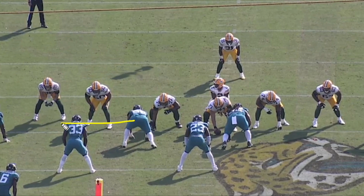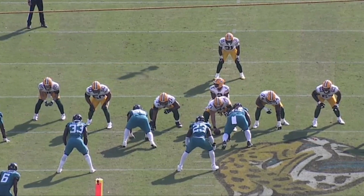This guy goes that way. Here, let me clean up the screen. These guys go this way. These guys go that way. Running back runs right between them. It's a genius design and really well executed. Unfortunately, they missed one block on the backside, but Morgan here does a great job getting movement and staying with it too. Let's check it out.